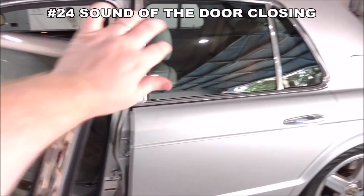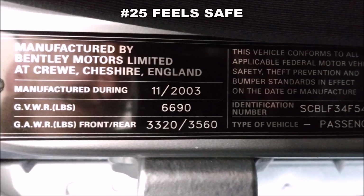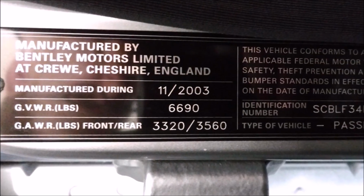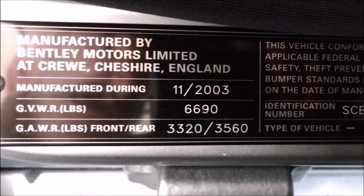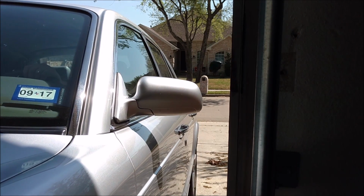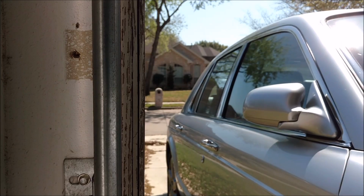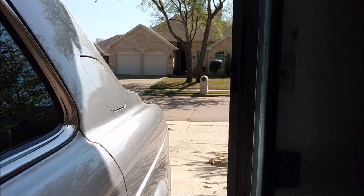Sound of the door closing. Perfection. The car feels safe. There's just something about being strapped to 3 tons of car that gives you a well-planted and secure feeling. Power folding mirrors. Surprisingly, I use this feature a lot. My garage is a single bay where I park the Bentley. The car is wide, so being able to fold in the mirrors really takes the edge off.